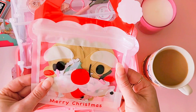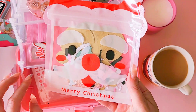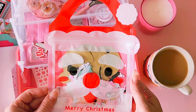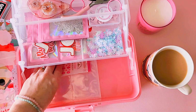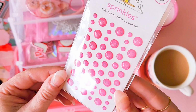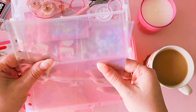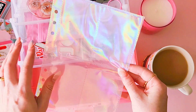I then had another whole bag here of another die that I was going to put together from Scrap Diva Designs, and it's the gingerbread garland. I ended up die cutting out all the tiny little pieces and popped them in this cute little Christmas bag. So I had that to put together as well. I also keep in the caddy these gorgeous pink adhesive sprinkles for if I want to add those to a project. I also have a couple of iridescent clear pockets for if I'm wanting to create a little mini pocket letter.